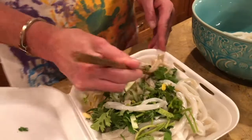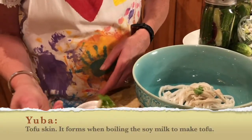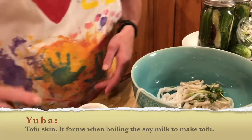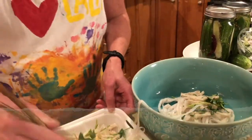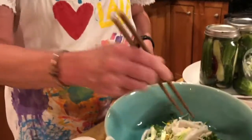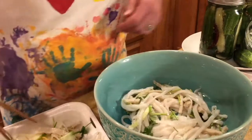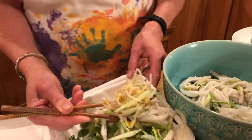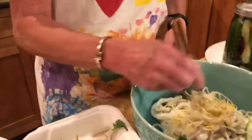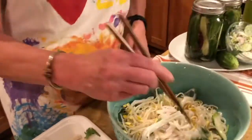It's got this wonderful yuba, which I tried to get Lisa to explain to me what yuba was, and my brain couldn't wrap around it. We've got these beautiful cucumber slices. Lisa is the co-owner, hostess, manager. Her husband is the chef. We've got bean sprouts, cilantro. This is one of the most amazing dishes.